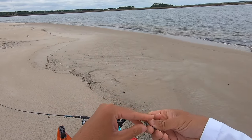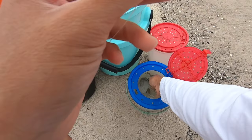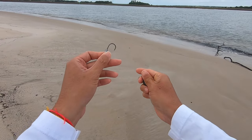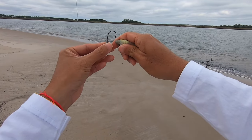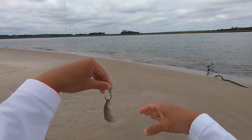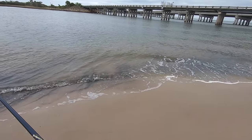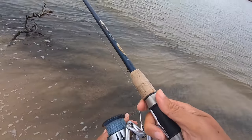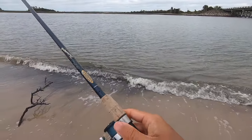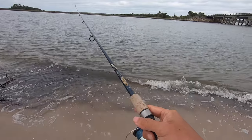Okay, so we're just gonna go with a simple jig head and just put the mud minnow straight on. All you gotta do is put the hook right through the bottom lip, up through the top lip. Just like that. Toss it way out there, and then slowly retrieve it, bouncing it up the bottom, or dragging it along the bottom.